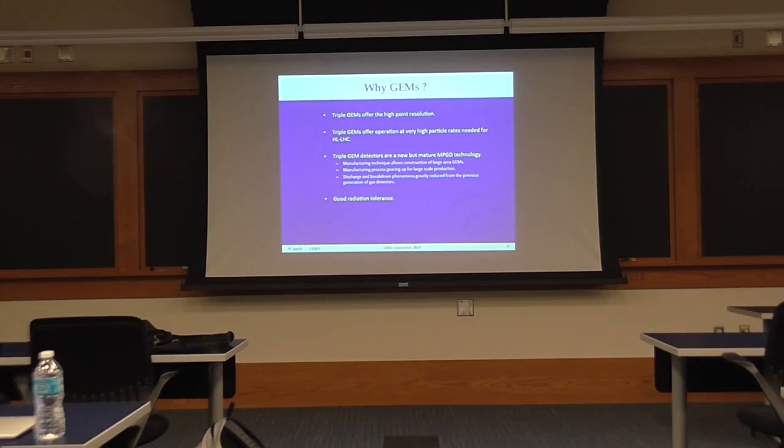So now I'm going to spend a few slides talking about GEM detectors and explain what they are. So why do we use GEMs? Well, GEMs offer the high point resolution which is needed. They offer operation at very high particle rates, and that's important, particularly in this high eta region. It's a new gas detector technology, but it's not that new. It's been around for some years, and manufacturing techniques are developing at the moment. They're now looking at how you do large-scale production of these kinds of detectors, so the manufacturing process is well understood, and they also offer good radiation tolerance.